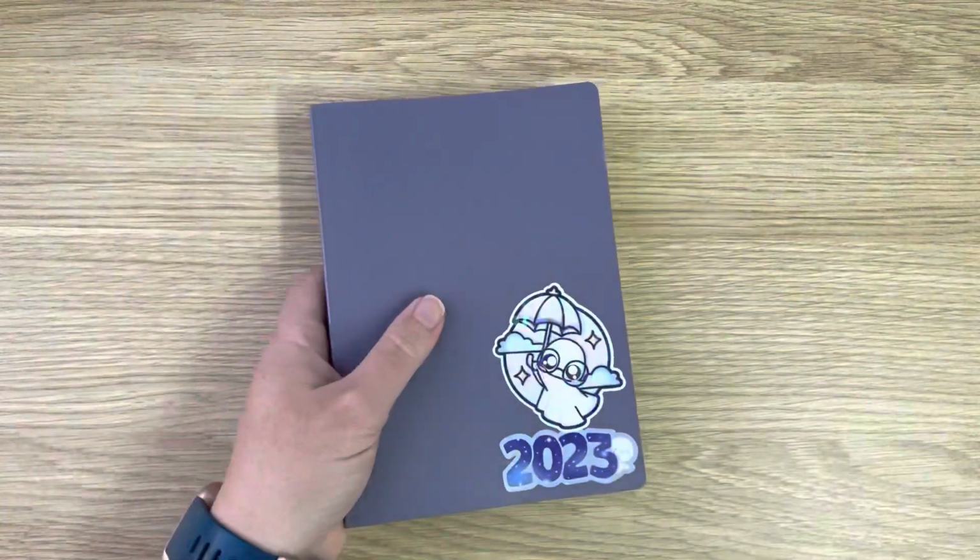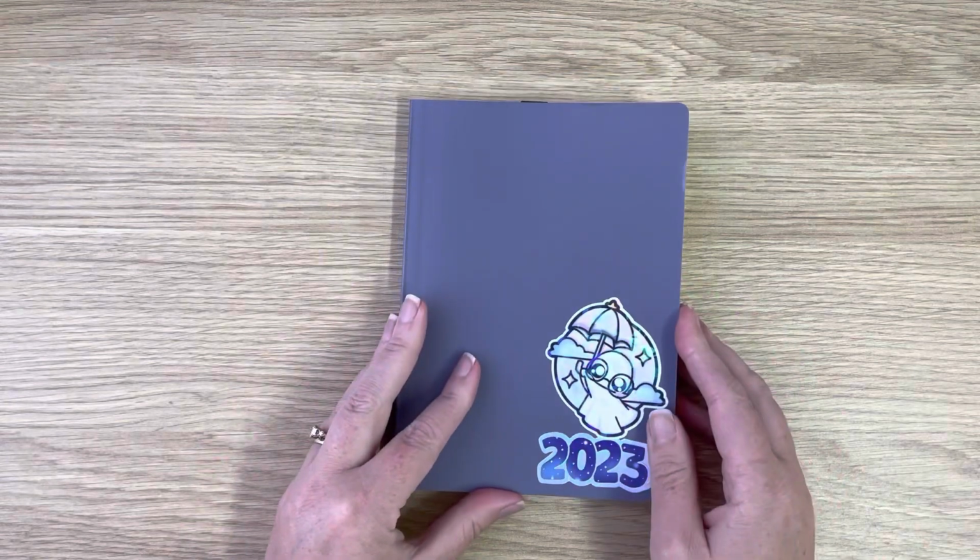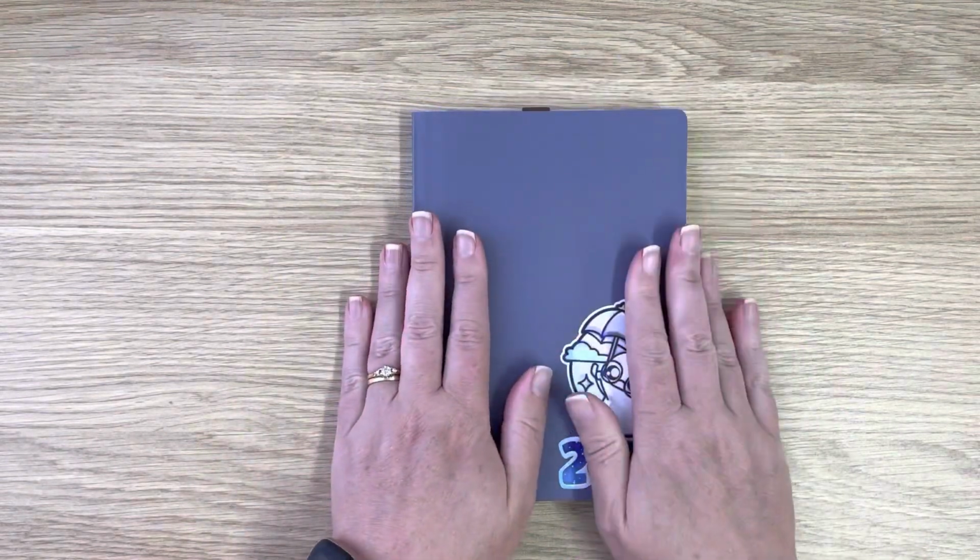All right, so 2023, I got the purple. I was really excited. I'm such a purple girl.